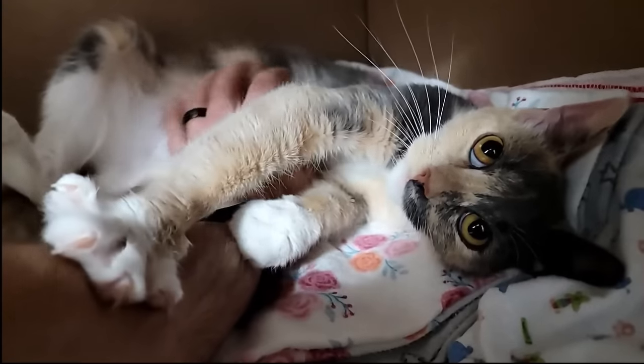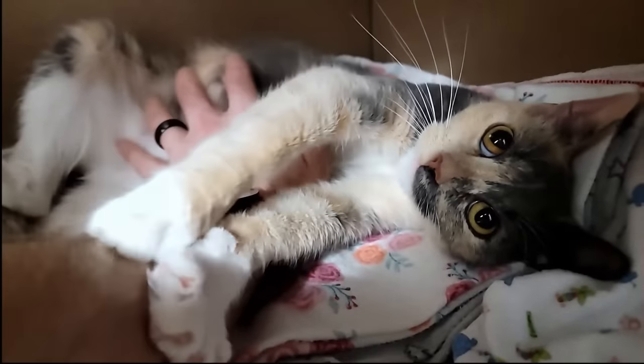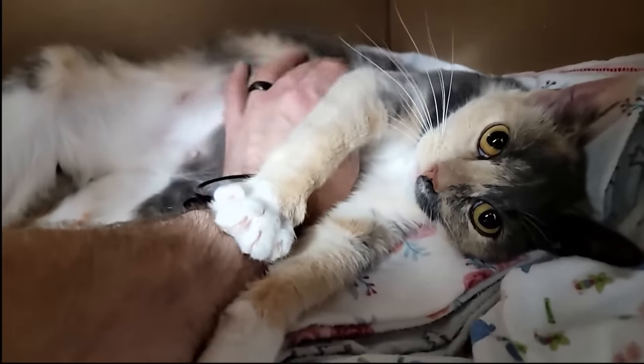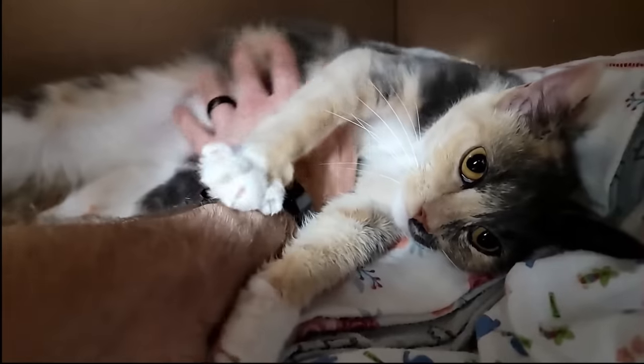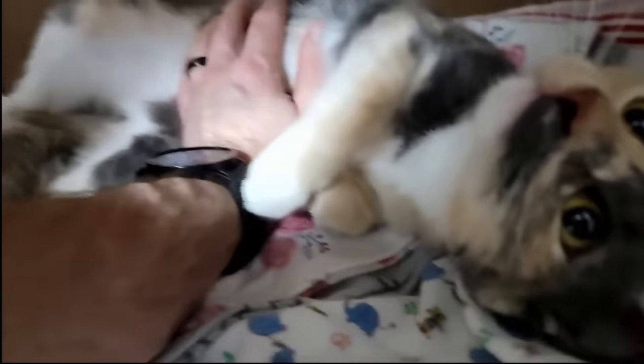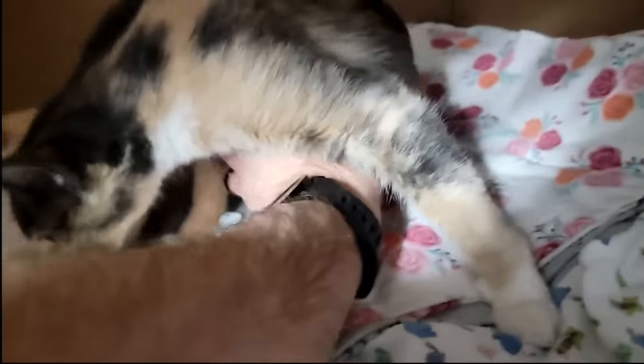She's acting like she thinks it's time, but I haven't actually felt a contraction yet. She's definitely acting like something's up, though. Yeah, that's just Sweetie. She's just purring and kneading and rolling around. She's so excited for attention that she won't even hold still long enough for me to tell what's going on.